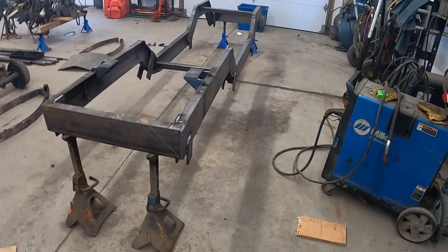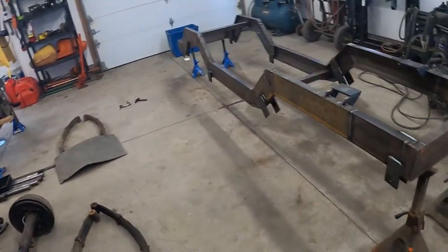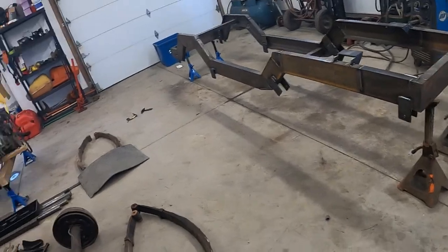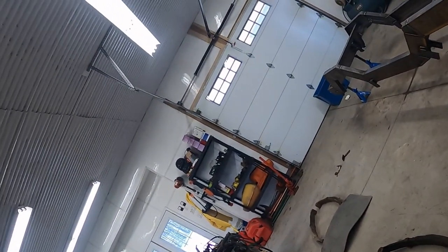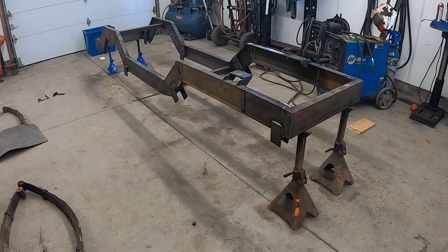There, probably took about 30 seconds. On fat, actually didn't take that long. Anyways, we got her back on. Oh, excuse me. Anyways, we're back on its feet here.